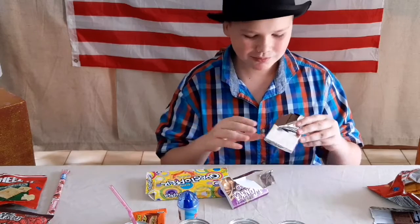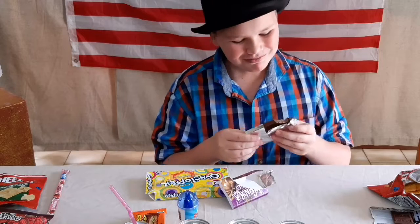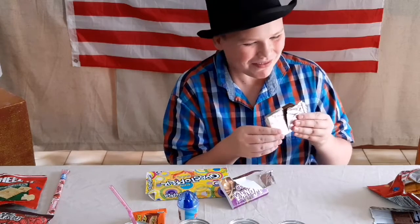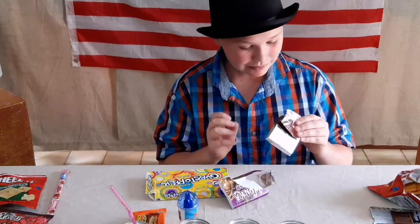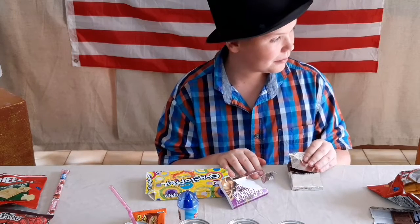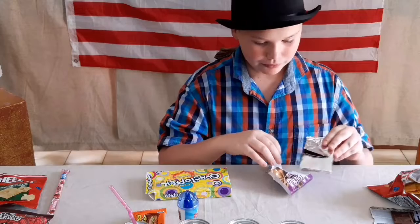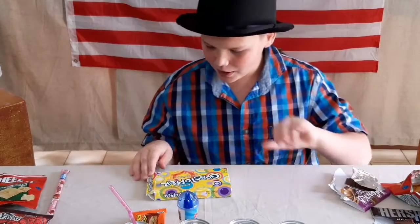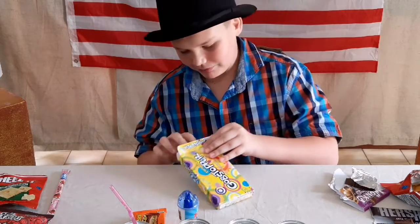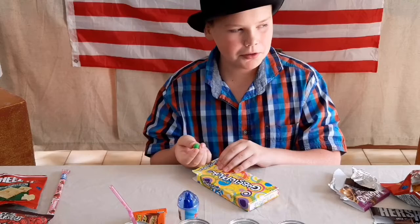Okay. I need 5,000 more of these. That tastes like the best chocolate ever. Okay. Now let's try the gobstopper. Maybe I will turn purple.